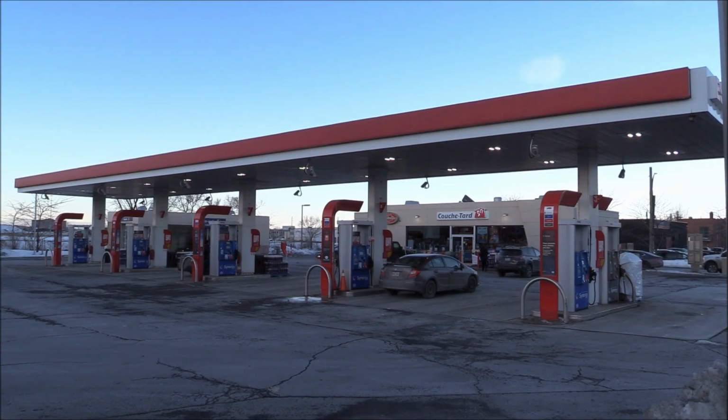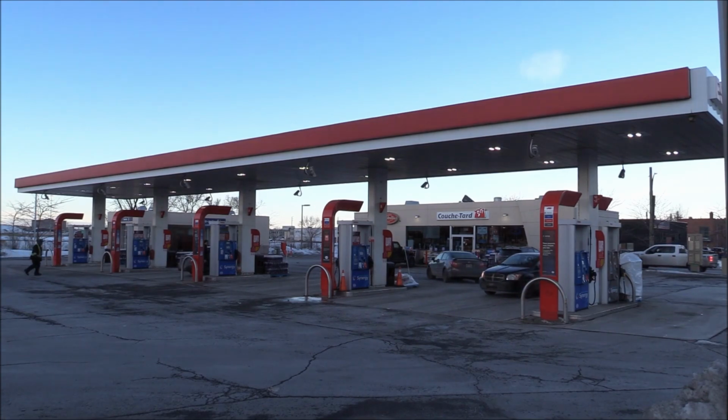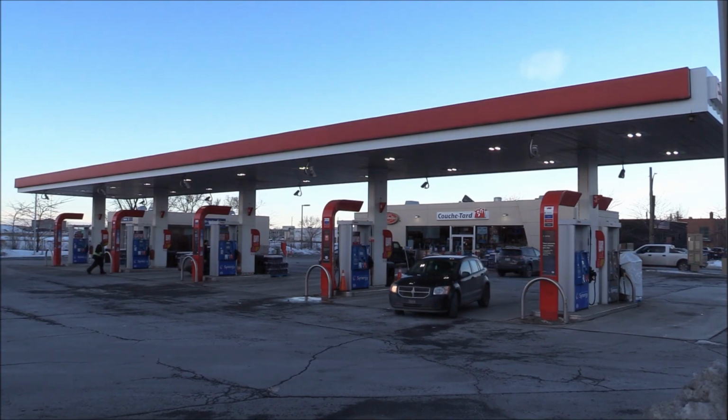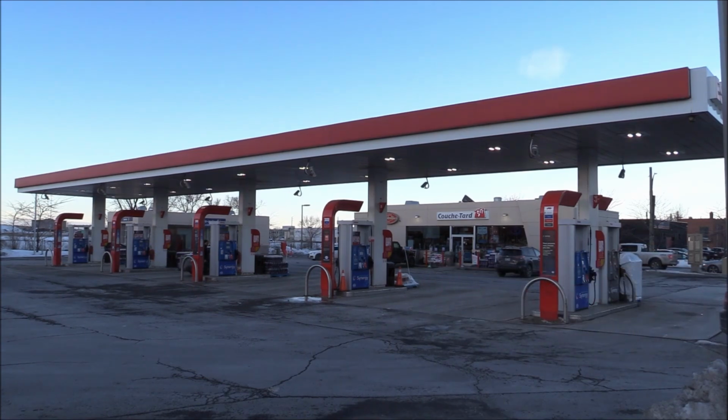So that 100 rand you just spent filling up your car, it's the final chapter in the global journey that started thousands of kilometers away, deep underground in another country. So that's the journey from crude to cash, drilled in the swamps of the Niger Delta, shipped across oceans, cracked in a South African refinery, and finally pumped into your tank.